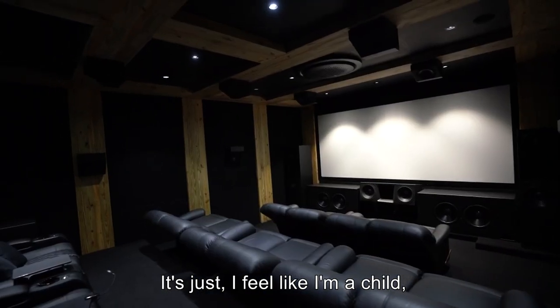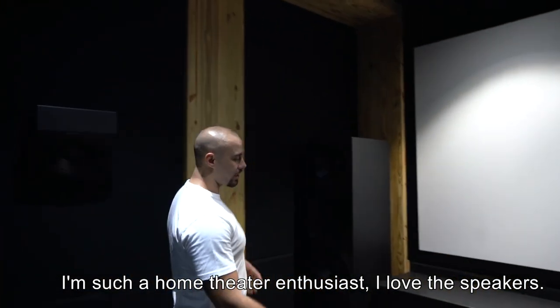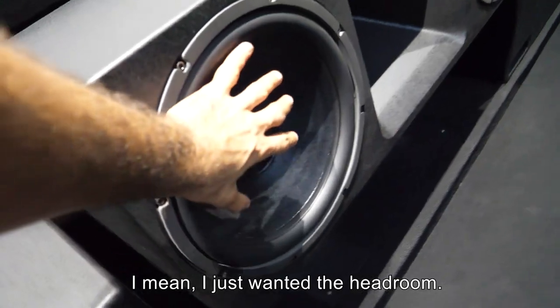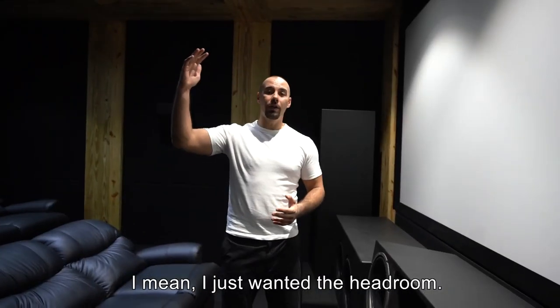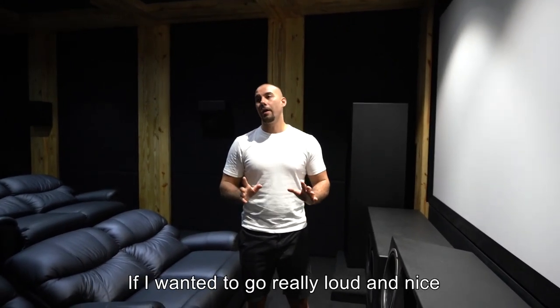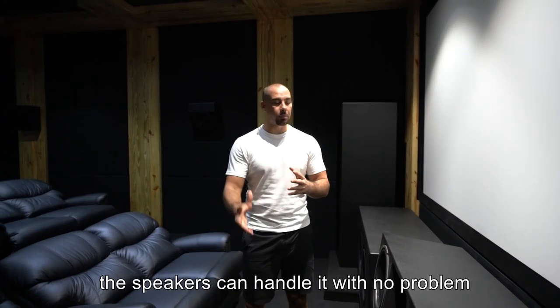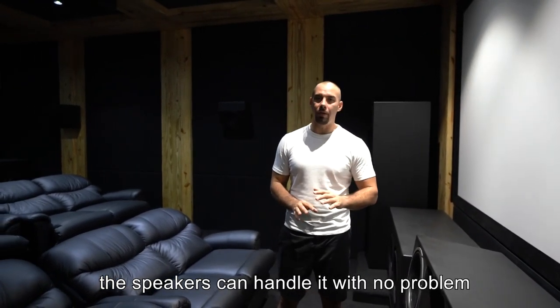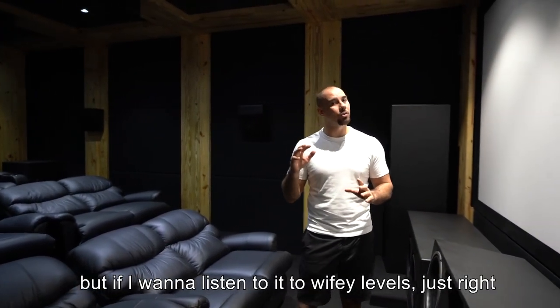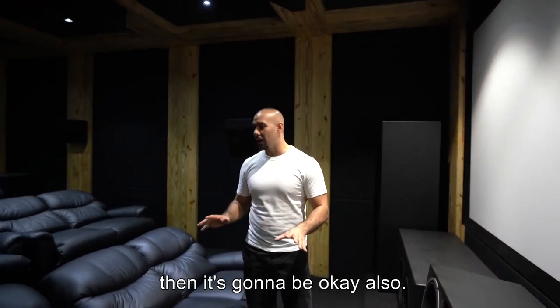I feel like I'm a child, being such a home theater enthusiast. I love speakers. So why huge speakers? I just wanted the headroom. In other words, if I want to go reference level, if I wanted to go really loud and nice, the speakers can handle it with no problem. But if I want to listen to it at wifey levels, just right, then it's going to be okay also.